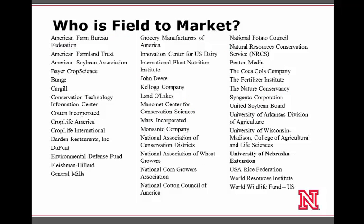Here's a list of the growing membership. Some of the members: University of Nebraska Extension is a proud new member. April of 2015, we're an affiliate member of the Field to Market group. Other universities involved: Arkansas, Wisconsin, and Georgia.